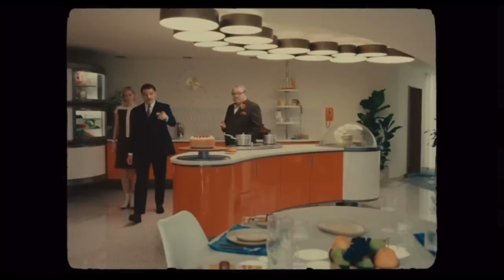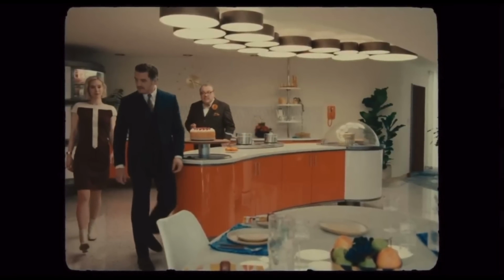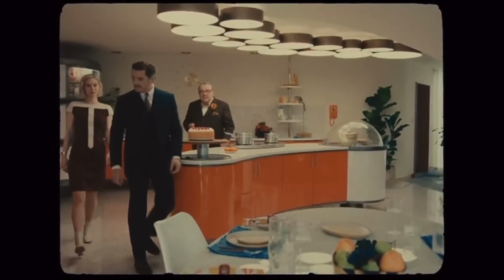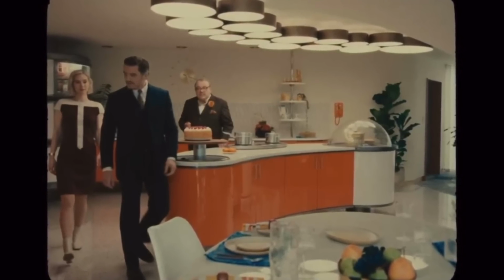And you might notice as we go through their living quarters and we see some of the outside as well, it looks like there is quite a bit of inspiration taken from the Jetsons cartoon, especially with the way some of these buildings are shaped.